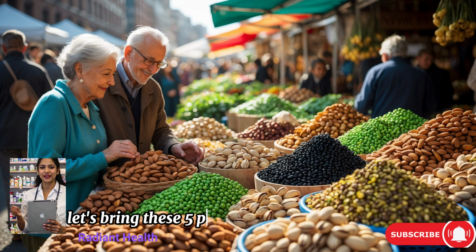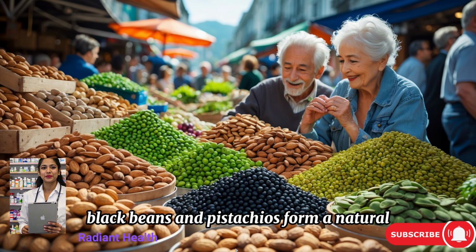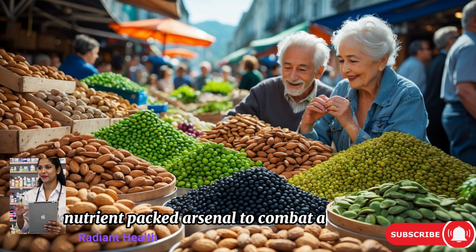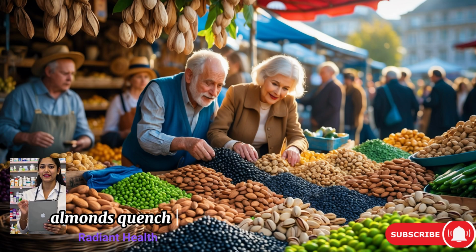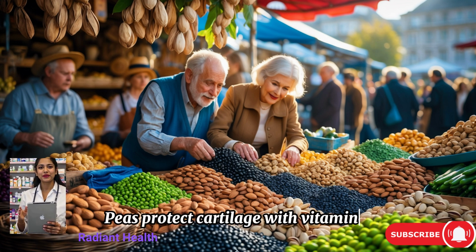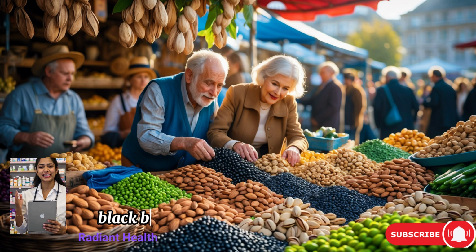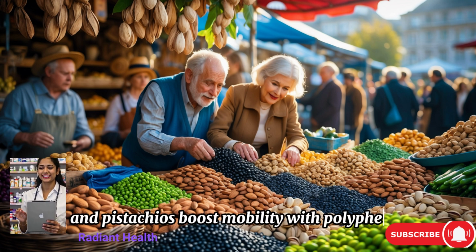Let's bring these 5 plant-based proteins together. Almonds, peas, walnuts, black beans, and pistachios form a natural, nutrient-packed arsenal to combat arthritis pain. Almonds quench inflammation with their vitamin E. Peas protect cartilage with vitamin C. Walnuts ease swelling with omega-3s. Black beans fortify bones with calcium. And pistachios boost mobility with polyphenols.